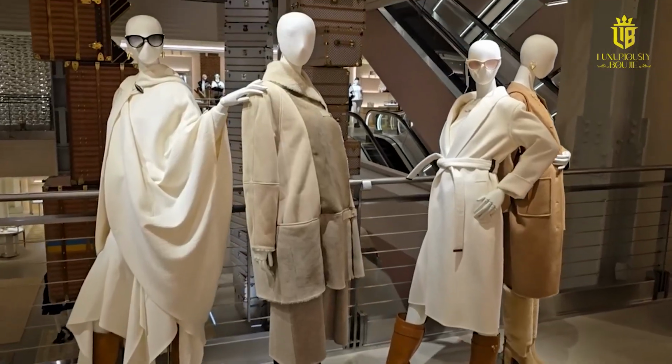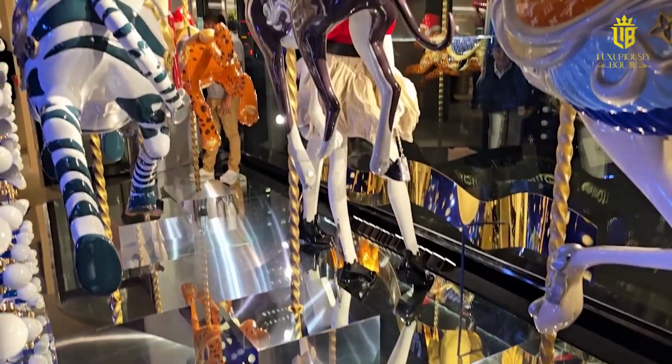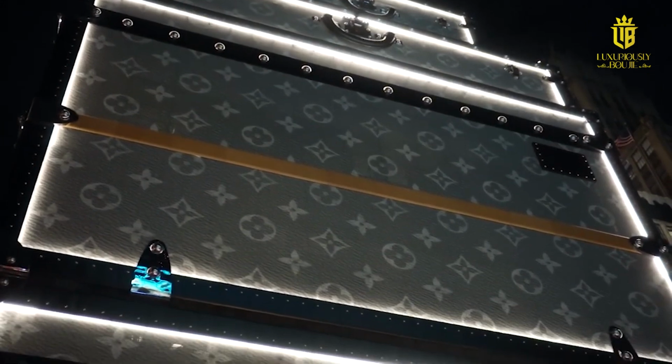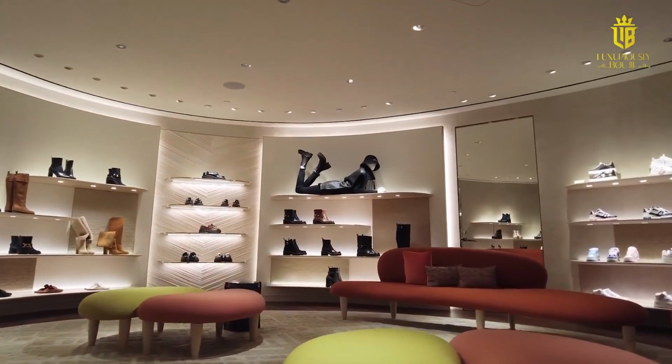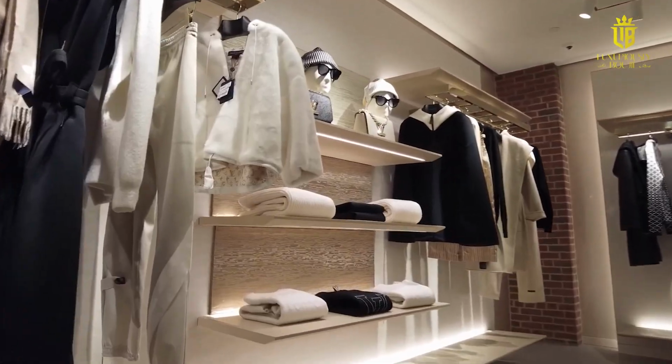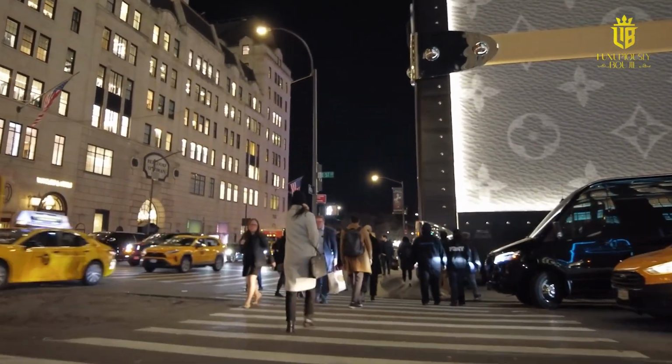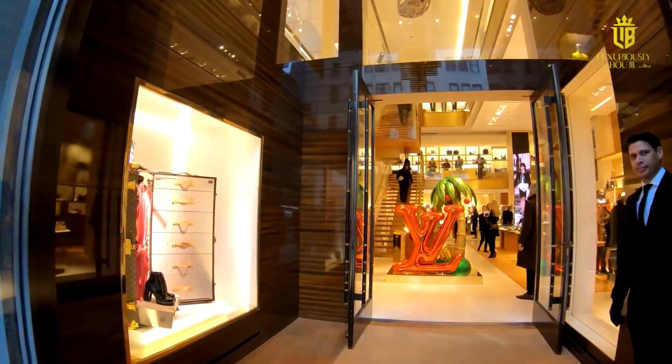The fashion brand has taken this interesting approach to mask the construction site underneath. These 4 stacked trunks are just a facade. And if you're wondering what we mean by construction site, the whole store is being renovated. Louis Vuitton has decided to double its footprint along Billionaires Row by going all in.